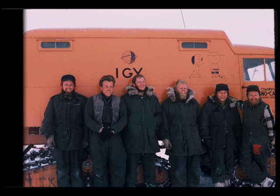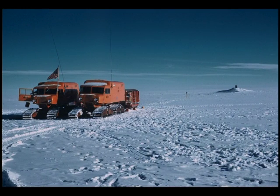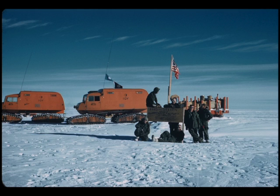His 25-month study was a part of the International Geophysical Year, a worldwide scientific project exploring a wide range of Earth sciences. On January 14, 2010, Charlie Bentley was the guest speaker at a Wednesday session of the South Pole Sunday Science Talks in the galley of the new South Pole Station.